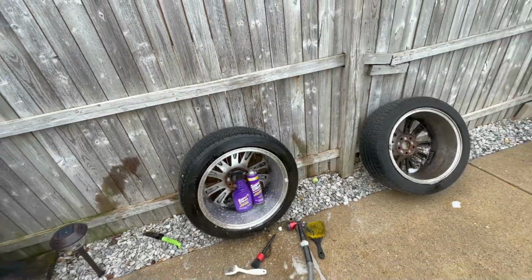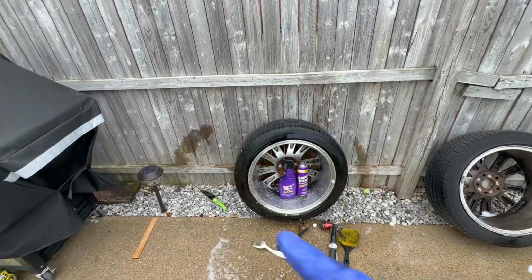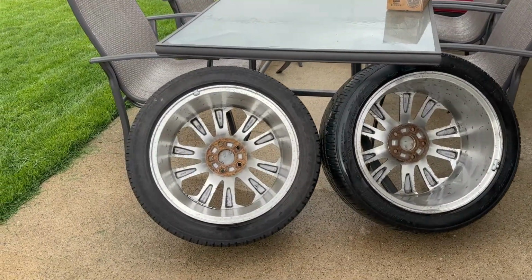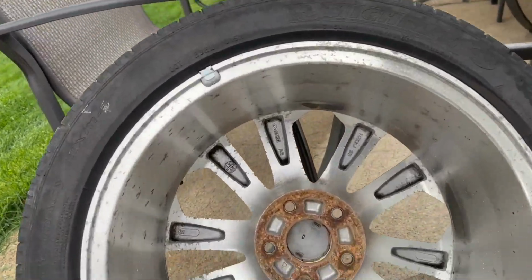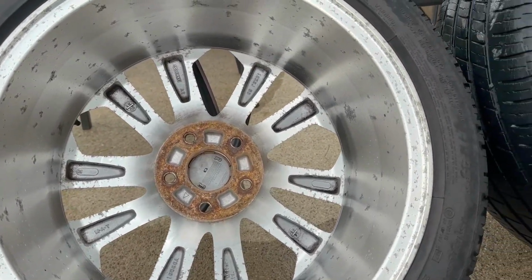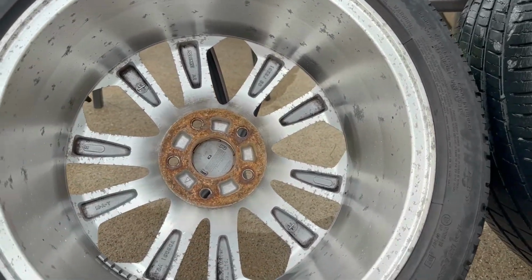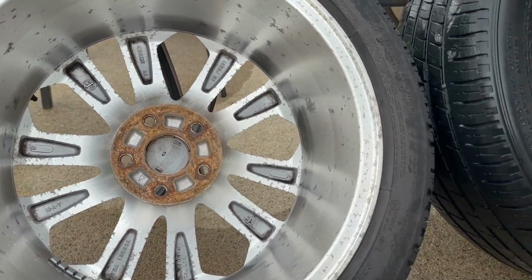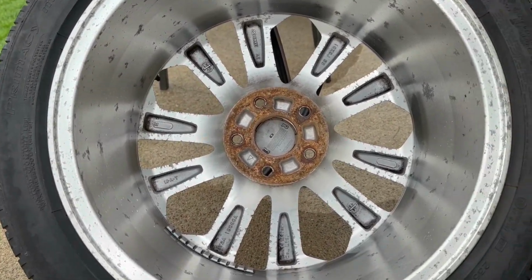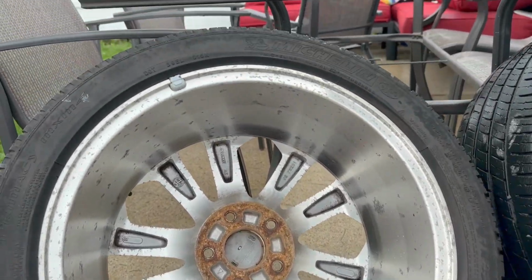Alright, let me clean up these wheels, get them as perfectly clean as I can, and I'll show you how this one turns out. Alright guys, here's the finished product. Dried up. Pretty damn clean for a very inexpensive product that you could get at any store, Walmart, any automotive retailer. Does a great job. Environmentally safe. These things are beat up, but they're ready for new tires.